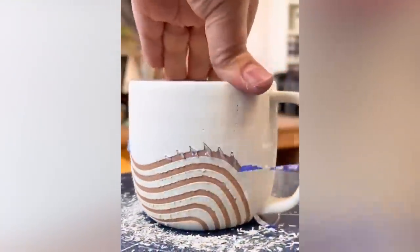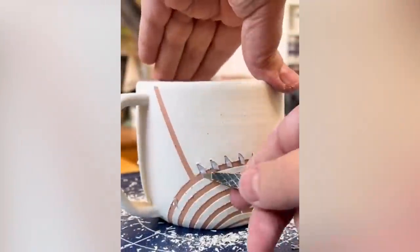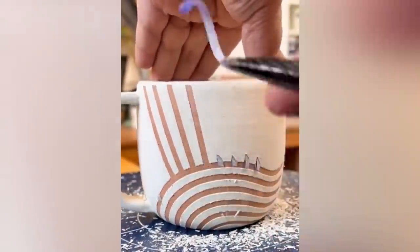Any chump can print a design on a mug, but if you want one with texture and flair, try this method.